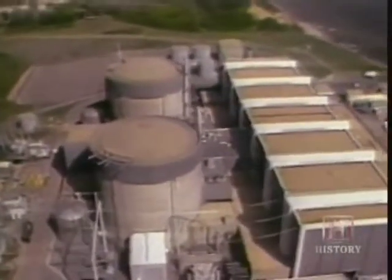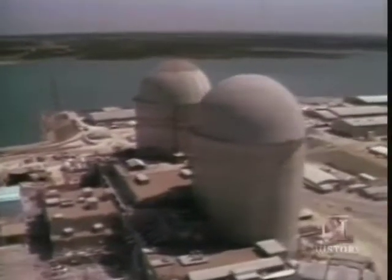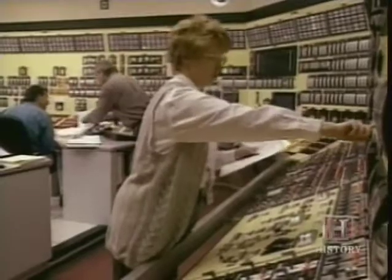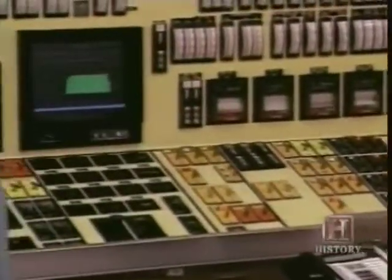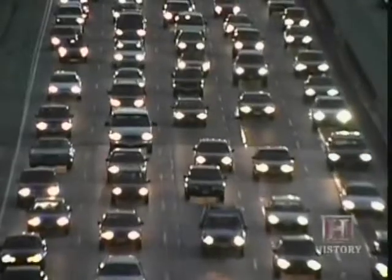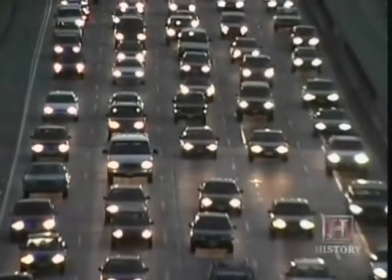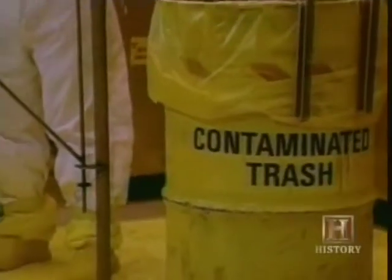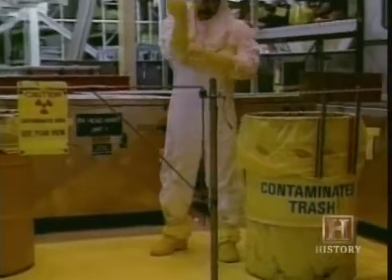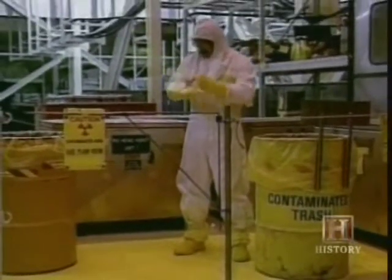Since the accident, no new reactor licenses have been applied for. Because of Three Mile Island, nuclear plants today are safer, better equipped, and are operated by personnel better trained to handle emergencies. Carefully designed evacuation and contingency plans are in place. Most important, no one involved in nuclear power will ever again tell the public, it can't happen here.